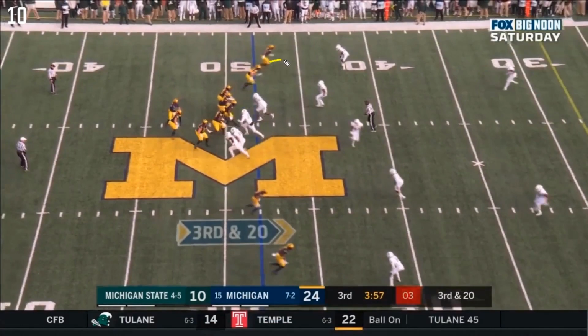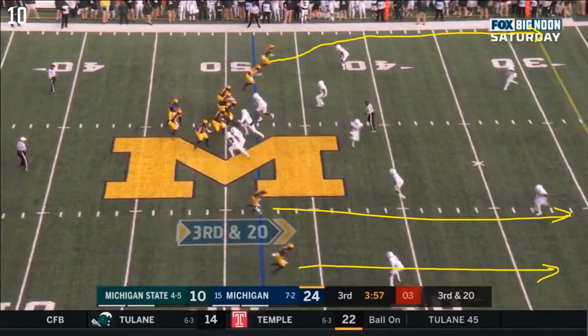He's got plenty of room to step up if needed as well. Looking at the routes, you're going to have sort of this go route, but Black is getting to the sideline here. You have, I think, just more verticals on the bottom of the screen with Nico Collins on the outside, Ronnie Bell in the slot, and then McCune is running a skinny post. This is the first read all the way, and this is the safety that we have to worry about and try to get him off of this route.